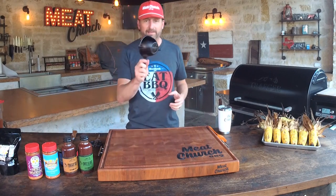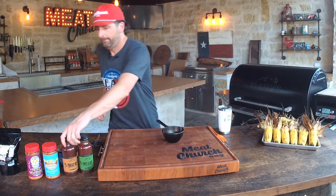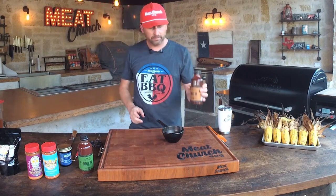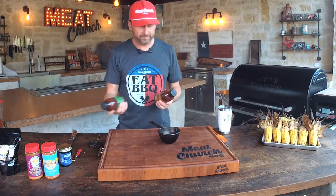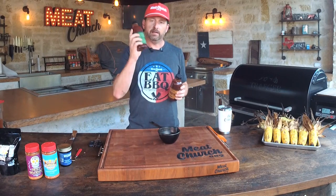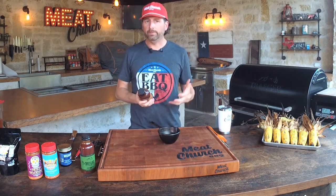Sauce. So I've got a little cast iron bowl so that I can make my sauce in the Traeger. I'm going to use Traeger Q. I'm gonna change it a little bit. Two of my favorite sauces are Traeger Q and Sweet and Heat. I like to change sauces up a little bit when it comes to chicken.